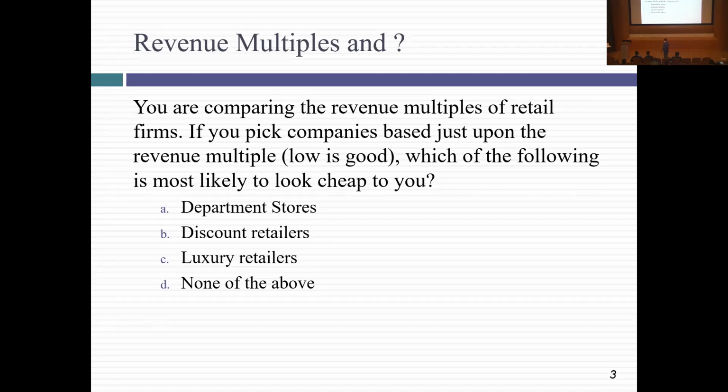If you're picking companies based just on EV to sales, and you pick companies with low EV to sales ratios, which of these 3 groups of companies is most likely to look cheap to you because they trade at low EV to sales? Discount retailers, because their margins are low. Exactly.